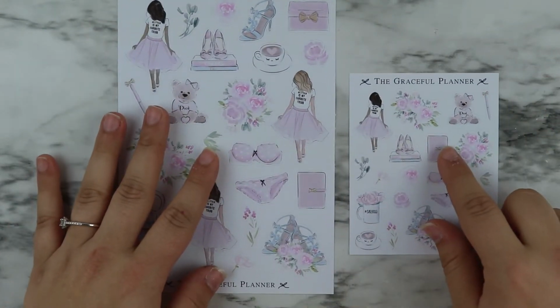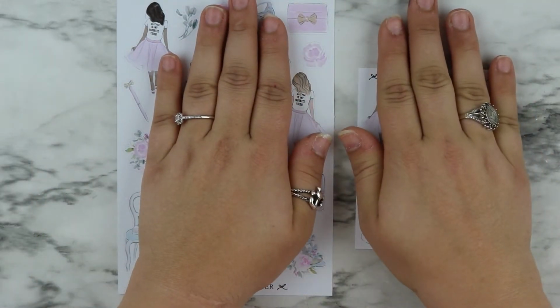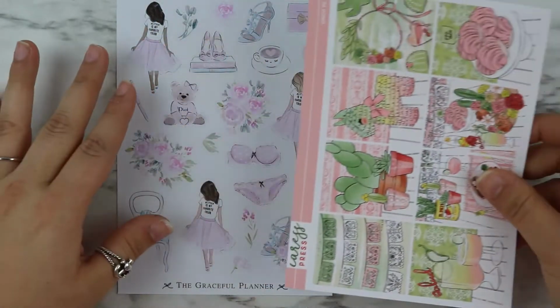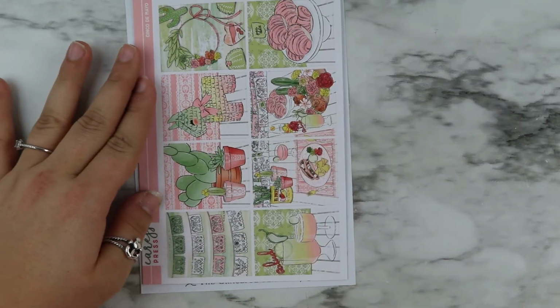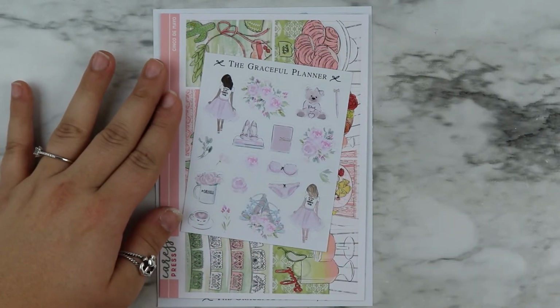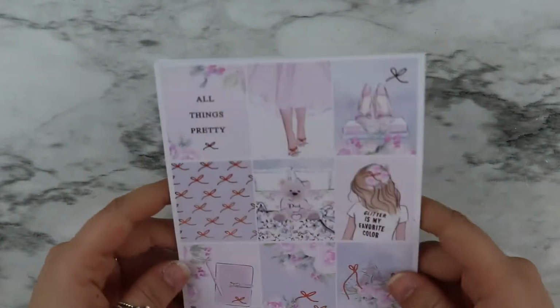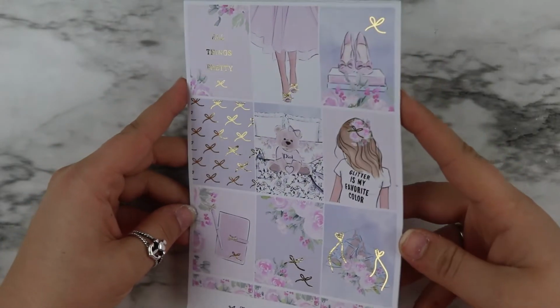And this is the size difference. So here's my hand. If you know the size of a sticker sheet from Caress Press, this one is a little bit bigger. And then this is what it looks like. So you can see the difference. Okay, and then here is the gorgeous kit, guys. I love it. Look at that cute little foil.